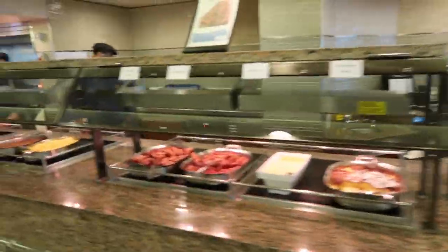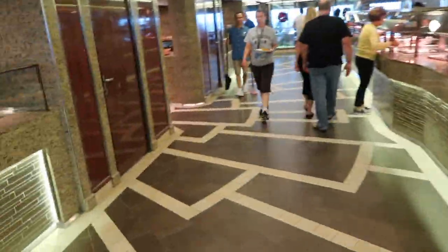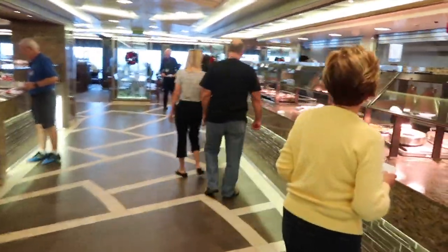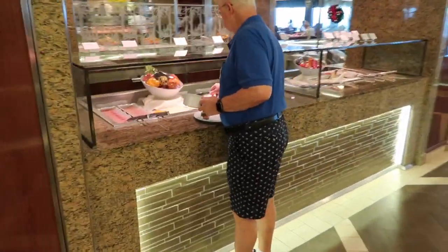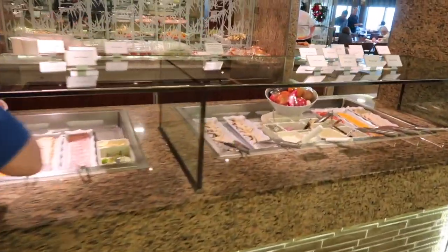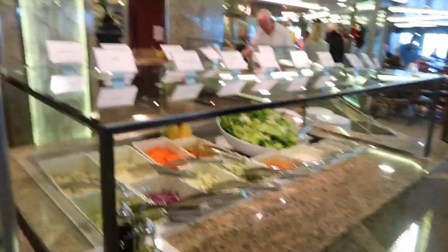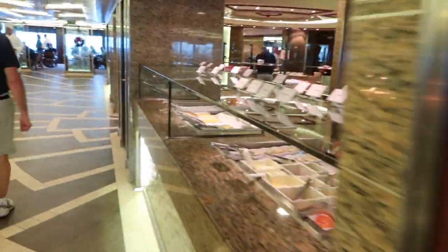Has your fresh stuff. And then there's another line of hot where you get your soups, or in the morning your oatmeal. And just long lines of food. Entire sections for your dressings and cheeses. So there's a lot of options.